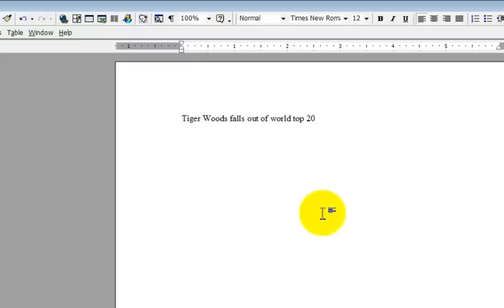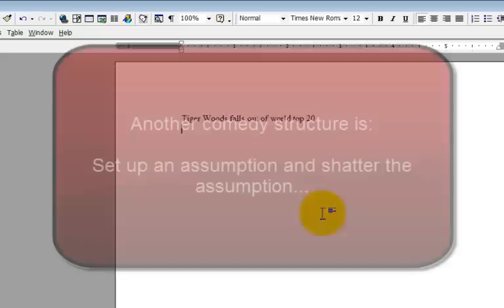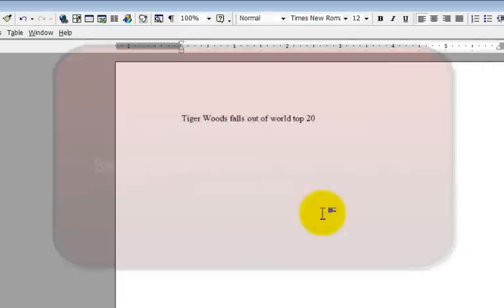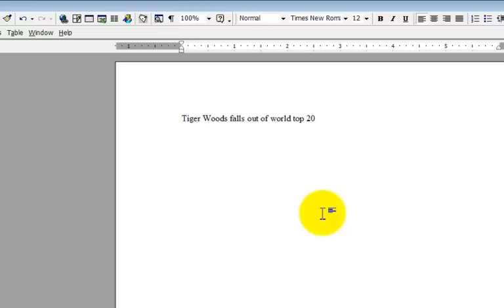We're going to look at this line: Tiger Woods falls out of the world top 20. One of the other formulas in comedy, besides two clearly identifiable ideas coming together, is what they call set up an assumption and shatter the assumption.